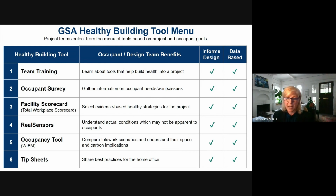The fourth item is sensors, real sensors. This is saying we take instrumentation and put it in the building and gather data. So now it's not what somebody thinks or what someone's observing, but rather this is actually the data that's collected from sensors about what's going on in the building.